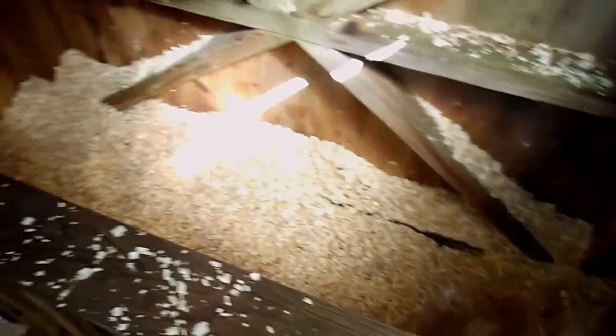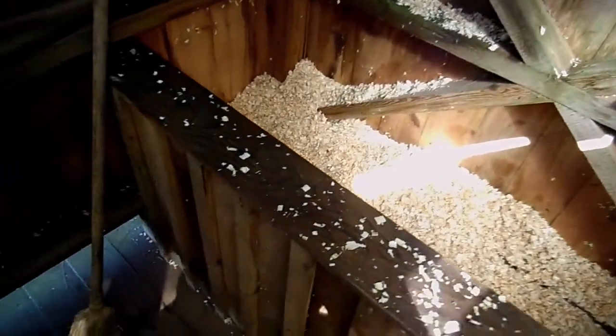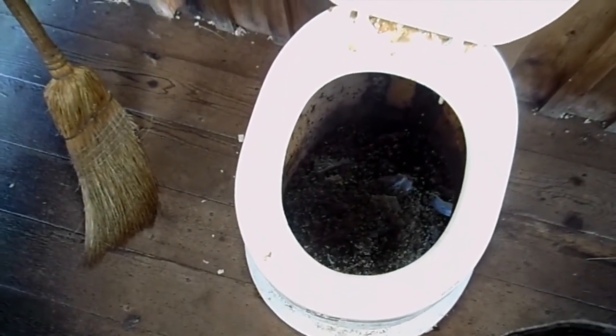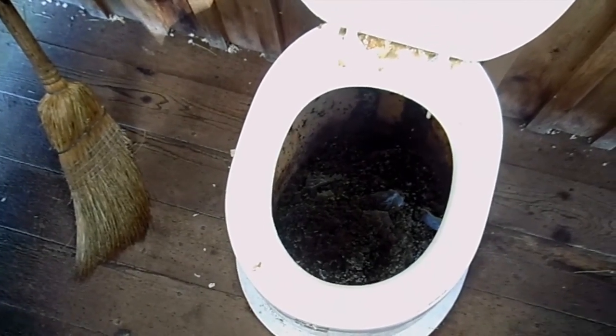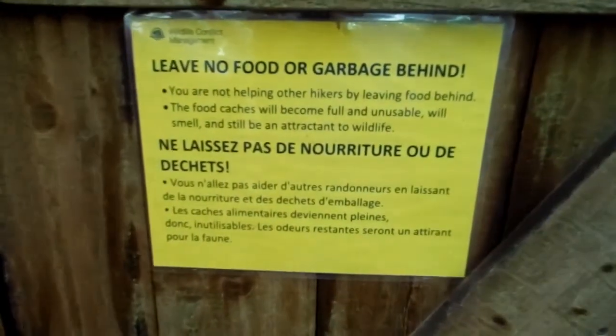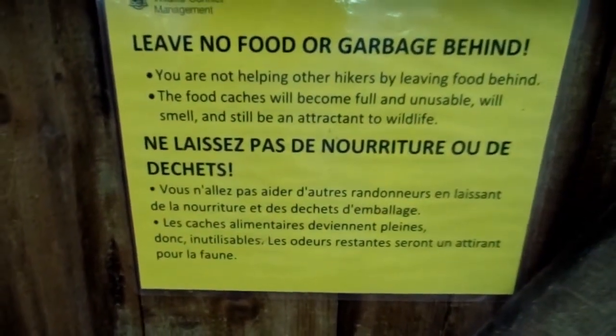So there is the toilet, and this is the box of sawdust chips. And what you do is, after this, you sprinkle a cup of sawdust chips down there. And they are cedar chips, so they cover the smell, and I think they help to decompose the outhouse better. And this is what you get to read when you're sitting on the toilet.